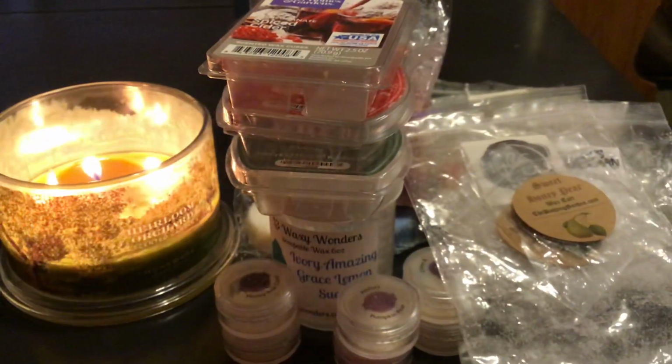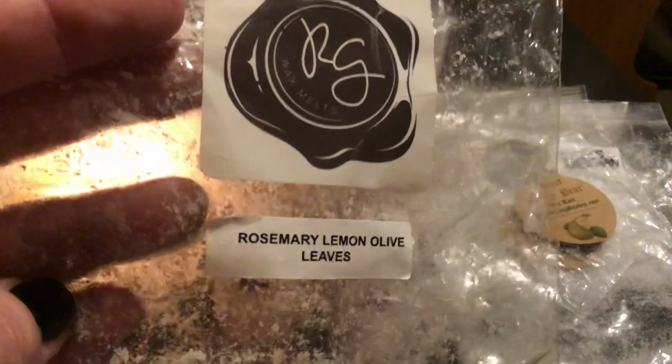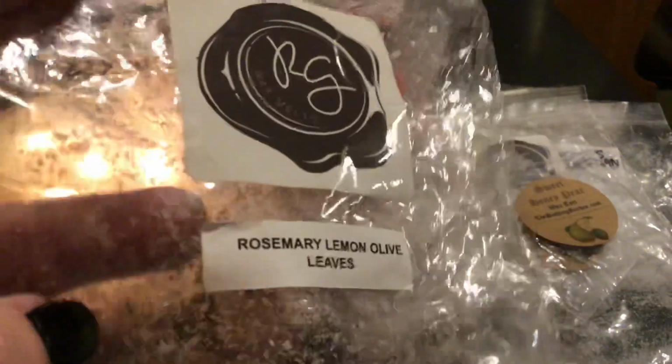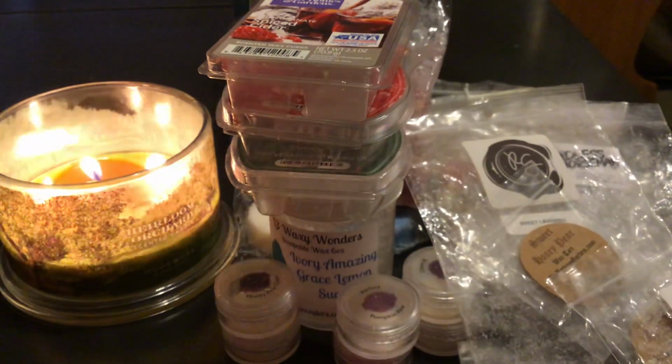All right, Rose Girls, Rosemary, Lemon, Olive Leaves. This is described as herbal rosemary, fresh squeezed lemon, and olive. I didn't love this as much as I wanted to. The olive was too strong for me. I wish that I could have smelled more of the rosemary and the lemon. I like her olive, it's just not my favorite thing. I don't know what it is about it, but I have quite a bit of olive, so if anybody has suggestions what to mix it with, please feel free to share.